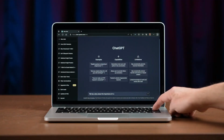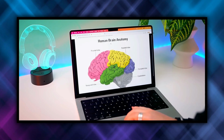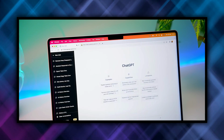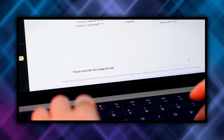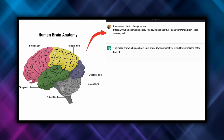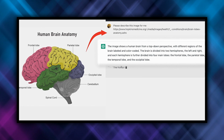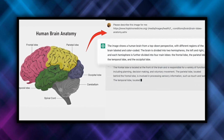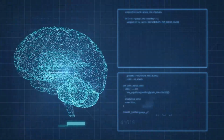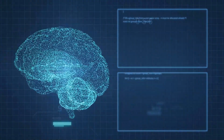Scan images. One of the most impressive features of ChatGPT is its ability to scan images and describe them in detail. So if you have a complex diagram or an intricate chart that you're struggling to understand, simply paste the image link into ChatGPT and let it do the rest. It may take a few attempts to get it right, but with a little bit of information, ChatGPT can provide an accurate description of any image.